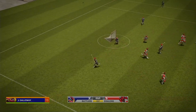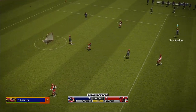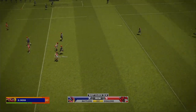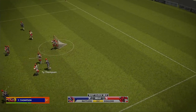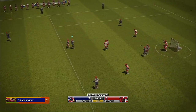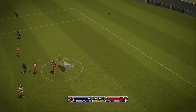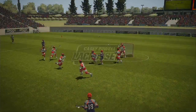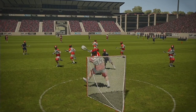Anyone receives the ball. The ball goes to the ground, and they get it back. 80. Ball side center. Ball side left. 18. Ball side right. 32. Looks to bury. Scores. 32. Buries one top channel. He picks up the double. The away team are now on 4.